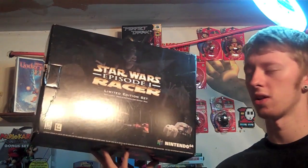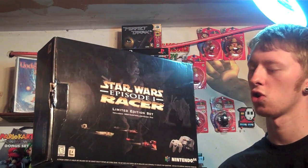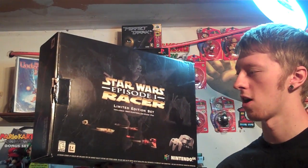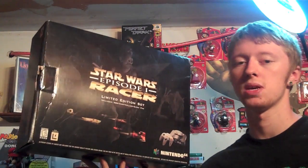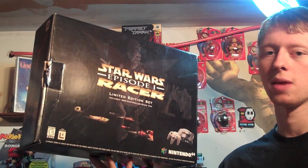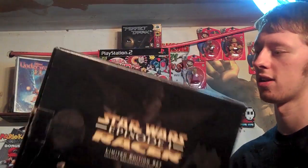She bought this brand new back when it came out, so she's the original owner, and she told me what was in there. There was no box for the Star Wars game, so that's fine. It'll be easy to complete this, and she's gonna ship me the manual because she's got the manual and the original game. I told her she can keep the game because her kids like to play it, but she doesn't need the manual, so she's gonna send that to me, and I can find the game easily enough.